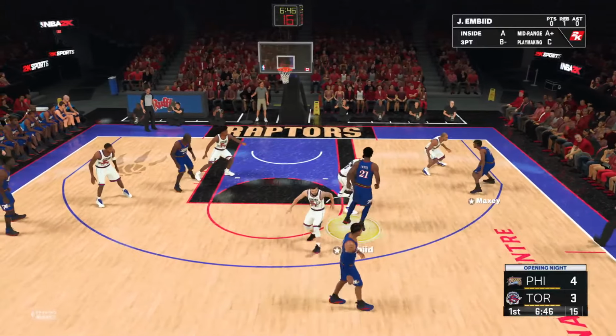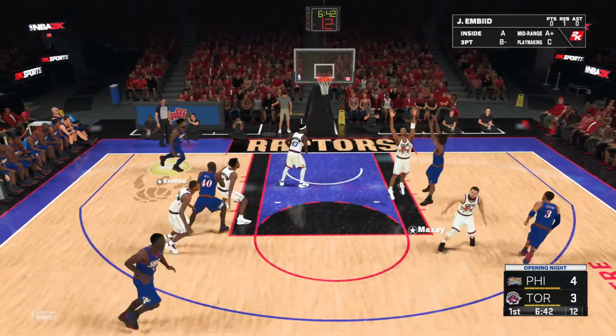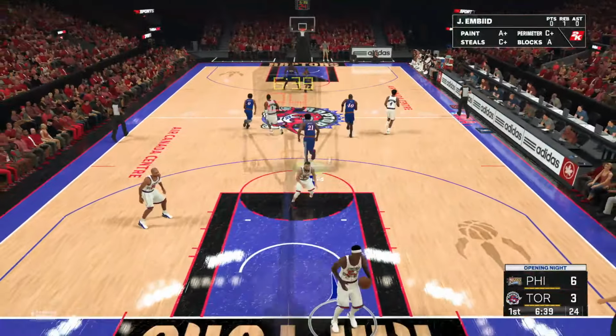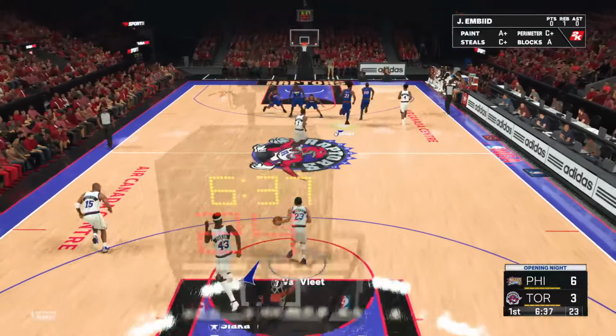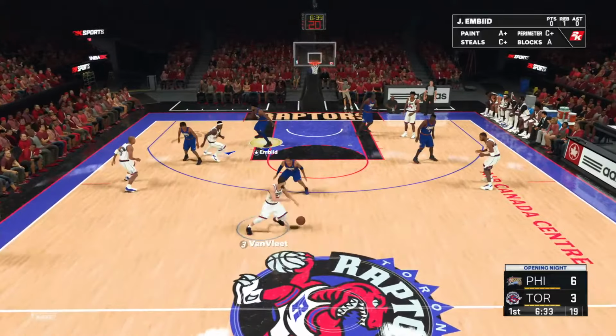Maxey looking it over. Okay, so you just want to take it yourself. And good. Tap the English that time as it falls. Wow, he doesn't make plays like that very often. That's a nice move inside.